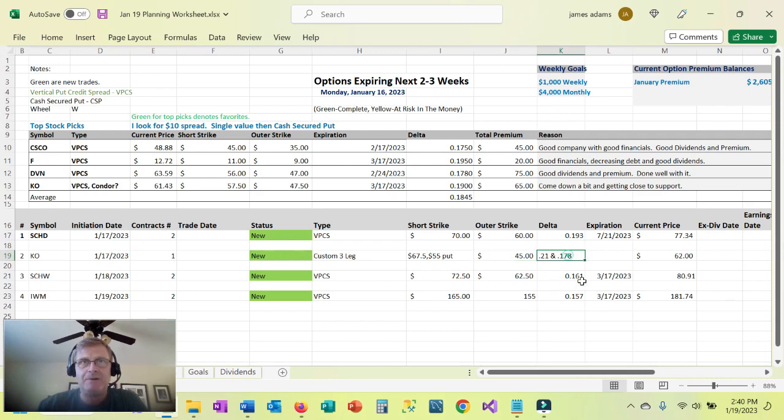And then I put on here the deltas. For the covered call part of this trade, it was a 21 delta, which is right along my typical deltas that I like to do for calls, around a 20 delta. And then the put was a 17 delta related to the $55 strike price. I don't think Coke will go that low, but it might. It was down quite a bit yesterday. I think it was up today. I believe it's right around 60 or 61, so it has dropped a little bit.